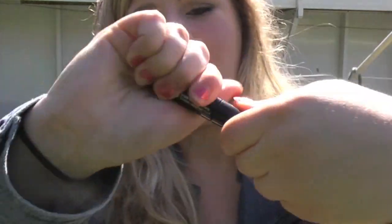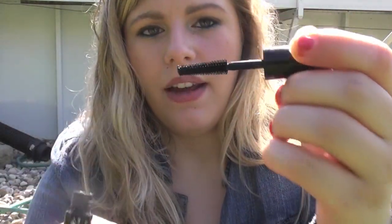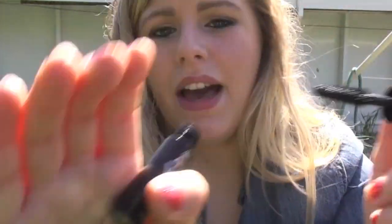One that I didn't use up though, and this was the Cargo Triple Action Mascara: Thicken, Lengthen, Curl. And the wand looks like this. This ran onto my skin like no other. I wouldn't say my eyes are particularly watery, but if they watered the slightest, I would just have mascara running down my face, and it was awful. And don't even think about crying in this mascara because it was just a nightmare. So I will not be repurchasing this, and I could still be using it, and I don't want to because it's just that awful. So this is a no-go for me.